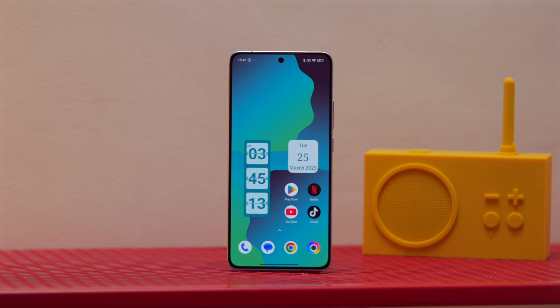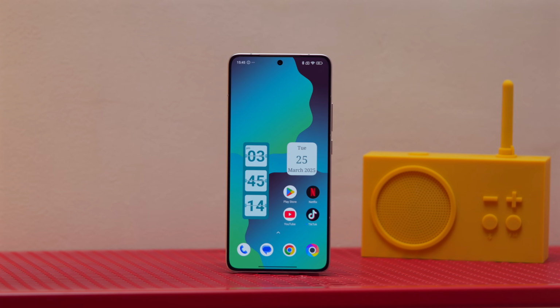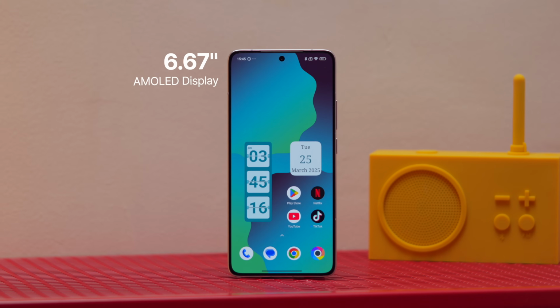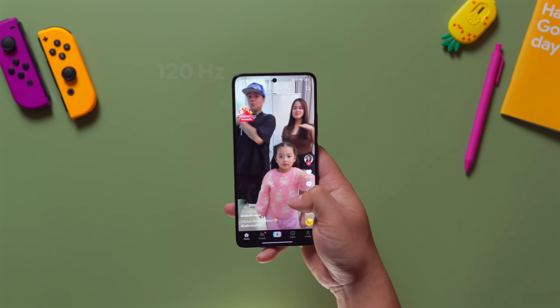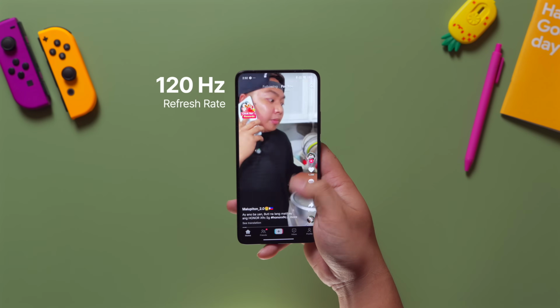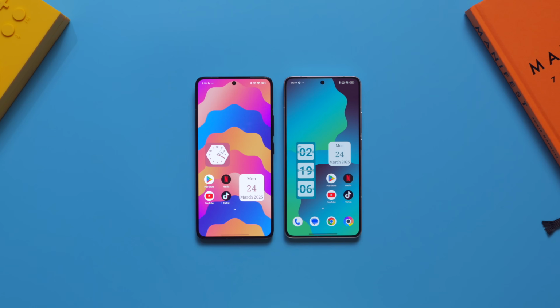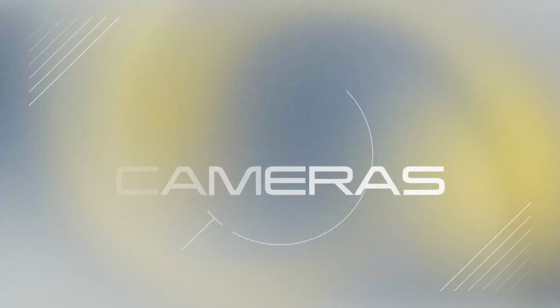To be exact, the size of the POCO F7 Ultra's display is 6.67 inch with 2K POLED display and a 120Hz refresh rate. Ang pinagkaiba lang talaga nila in terms of build quality is probably yung POCO F7 Pro has a Corning Gorilla Glass 7i, while the Ultra has a POCO Shield Glass.